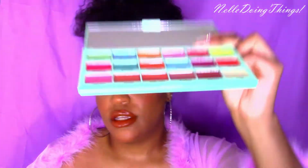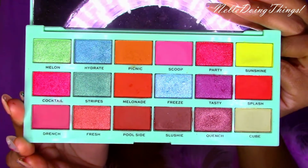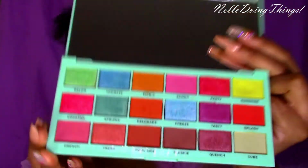This palette I couldn't wait to try because of the watermelon theme, and I like that it had a lot of shimmers in the palette. But let me just show you. Look at that. It has a pretty little layout, very summery, very in theme with the watermelon. They have a lot of pinks and reds in there, and it has a lot of shimmers. Let me see. 1, 2, 3, 4, 5, 6, 7, 8, 9. 9 shimmers and 1, 2, 3, 4, 5, 6, 7.